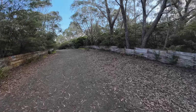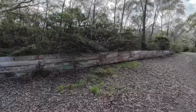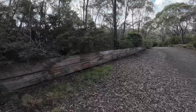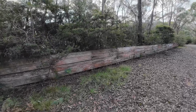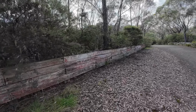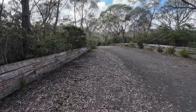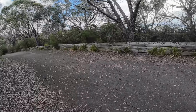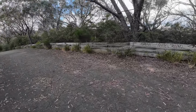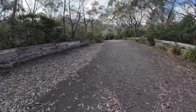Alright, so we're at our last location, nestled in the heart of the Blue Mountains. At first glance, these wooden barriers might seem like ordinary remnants of an old racetrack, but they hold a deeper story, one that connects us to the industrial roots of Katoomba. These timber barriers were repurposed from the structures of the Katoomba Coal Tramway, a system that operated from 1882 for over two decades. The tramway was integral to transporting coal and shale from the mines to the main railway line, fueling the growth of the region.